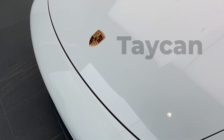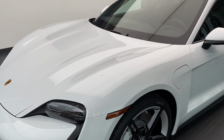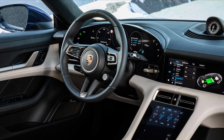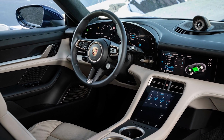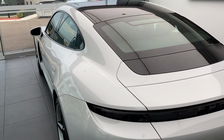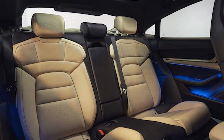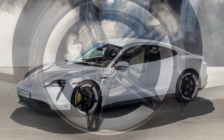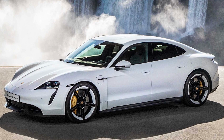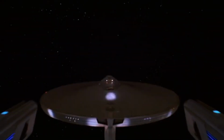This base model Taycan starts at $98,000 and has a range of just over 200 miles. The 0 to 60 of around 5 seconds is similar to the 300 horsepower Carrera that we're building. The top speed is a little higher at 192 miles per hour, all of that coming from the 300 kilowatt standard performance battery that allows this car to produce the electric equivalent of a 402 horsepower combustion engine. If I bought this base model Taycan today, I would be 12th in line on the waiting list and would not receive delivery of the car for another 9 months. If I ordered the top of the range $200,000 Taycan Turbo S, I would need to wait a whole year for delivery, and it doesn't even have a turbo. So that's the Porsche Taycan. Let's get back to the garage.